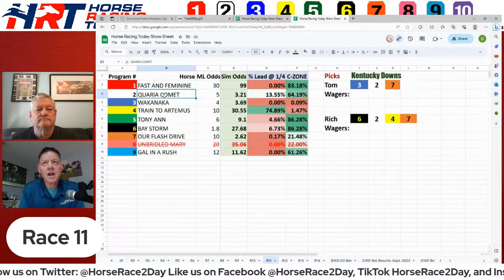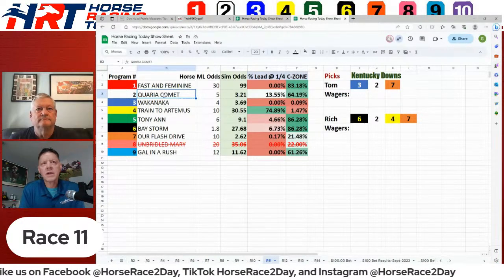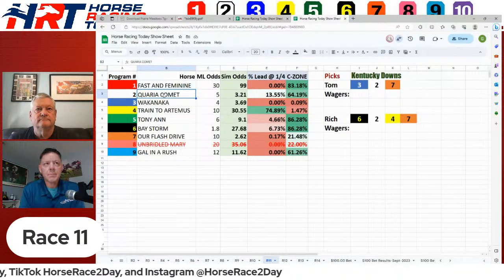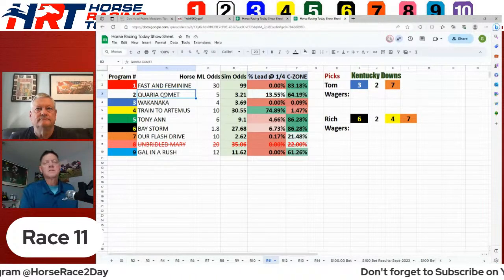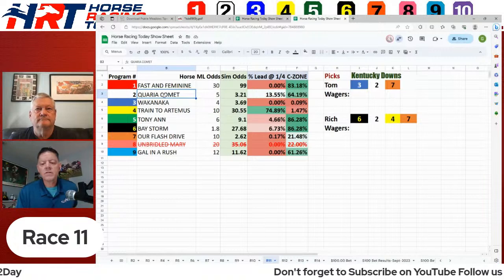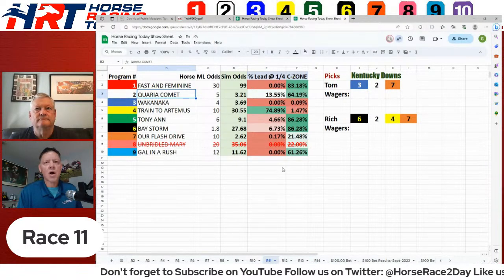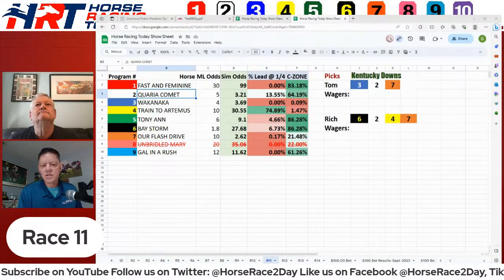get to the finish line first. And then our Flash Drive, that value horse in there, the 10-1 morning line where the simulation says 5-2 is probably fairer odds, absolutely has the back class for this time, as you mentioned. And if you take a look through the past performances, many of its better races have come out of the barn, fresh runs after a little R&R, and that's what we're going to get here today from our Flash Drive.